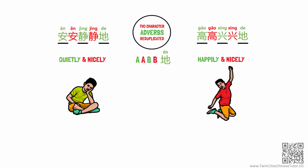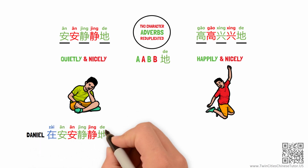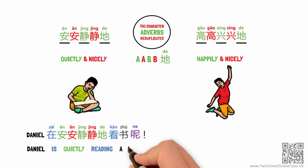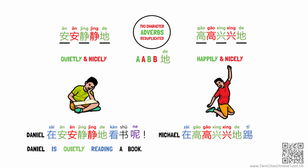So if I say, Daniel 在安安静静地看书呢, that means Daniel is quietly reading a book. If I say, Michael 在高高兴兴地踢球呢, that means Michael is happily playing soccer.